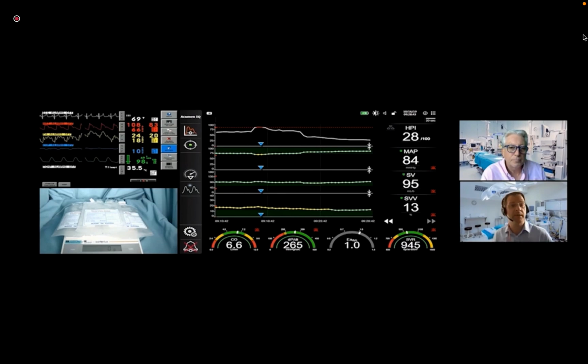Common parameters: our heart rate, our invasive arterial blood pressure in the red there, and we also have our pulmonary artery pressures in the yellow, CVP, and our saturations. Bottom left, the scales will measure the amount of hemorrhage we're seeing. As Monty said, it's a 5 litre model, so every 50 mils is roughly a 1% hemorrhage. So 100 mils, 10% hemorrhage or thereabouts.